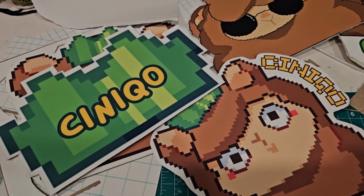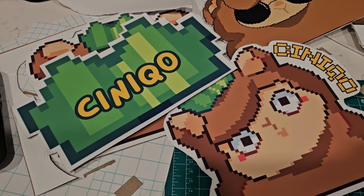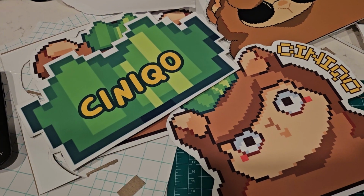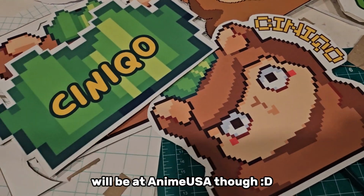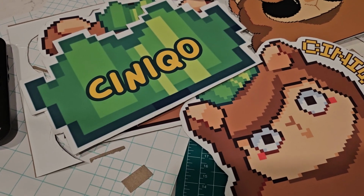And I had to make some more price signs and cut them out. And I'm done. I'm not going to restock my stickers, my prints, or anything like that. I might add two of my new prints that I made, but I'm kind of tired, so probably not. We'll see how it goes. I'm kind of excited, but nervous.